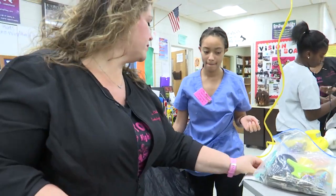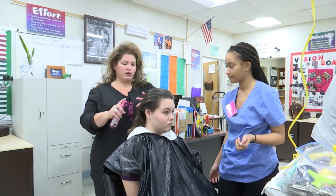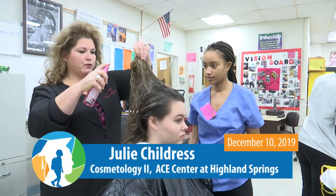This is a protectant from Redken. It's called Pillow Proof. And you just simply spray it in the hair.